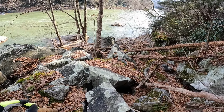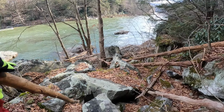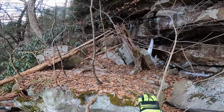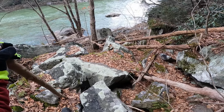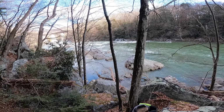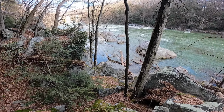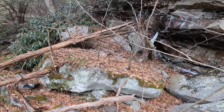Now we go down there and then go up there. Down there and then up there. That's the rhododendron tunnel. Not very far from the bridge, and you see how strenuous this hiking is along the river. Cautious I am.